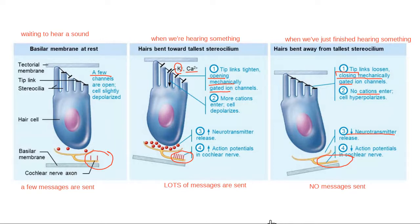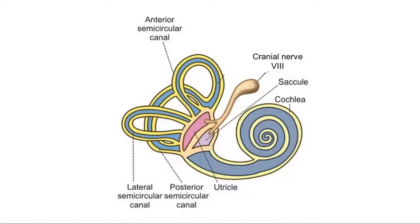This idea of sending different numbers of messages to help our brain interpret what's happening is an idea that also applies when we're talking about balance, when we're talking about equilibrium. So we just talked about this portion of my inner ear over here, the cochlea, where we send things in scala vestibuli, then into the cochlear duct, then we get rid of them. That's how we hear. When we're talking about balance, we're going to do that in two different ways.